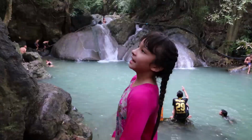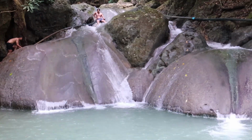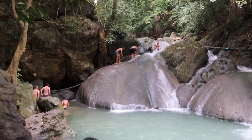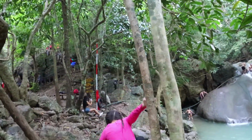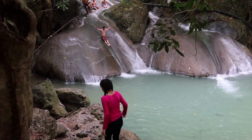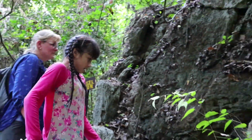Fourth level. It looks so cool. Level 4. Look at these big round rocks. That's pretty crazy. I want to actually go up there, like those guys. These are cool, but I think we got to keep going. We got a lot more waterfalls to look at. Got to go up to 5, 6, and 7. Okay, so we're going to go up here, which is going to be half a kilometer. So let's go. Level 5.